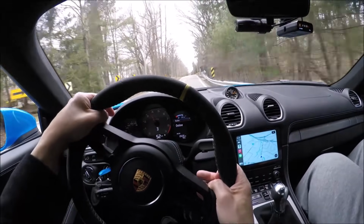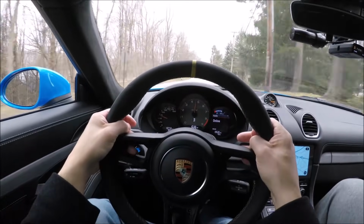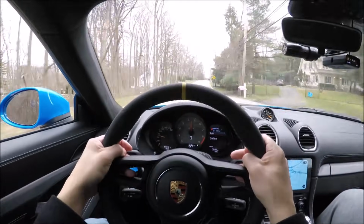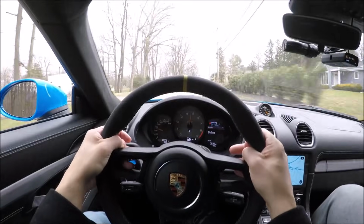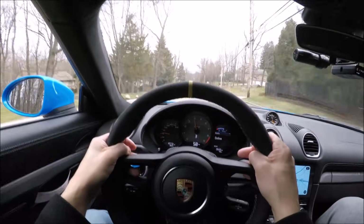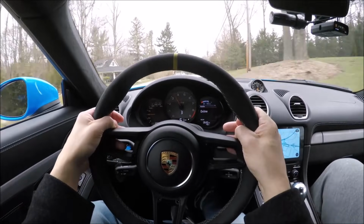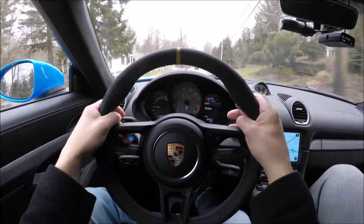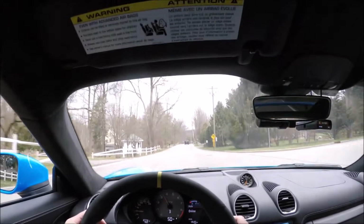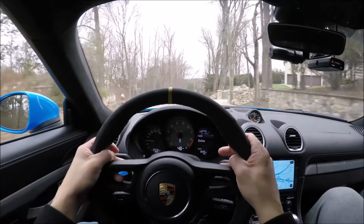Now there's a bump here on this bridge, and just like the GT4 RS, it doesn't phase the Cayman GT4 at all. The ride is definitely stiffer. I would say it's very similar stiffness to the GT4 RS, but it's not too stiff. You could definitely spend an hour or two on this car on your favorite back road, and I think you would be just fine.